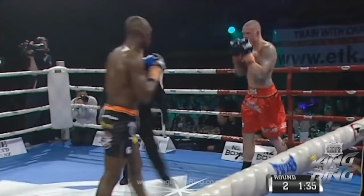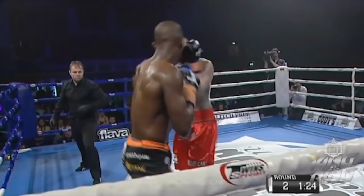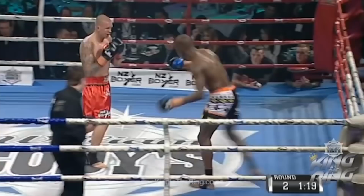There for the uppercut too. Misses with the right hand. And you can see just the eyes. Reminiscent of Floyd Mayweather. Very good from Adesanya. Stinging leg kick down low. Needs to set up with the hands. Another body shot to the liver.